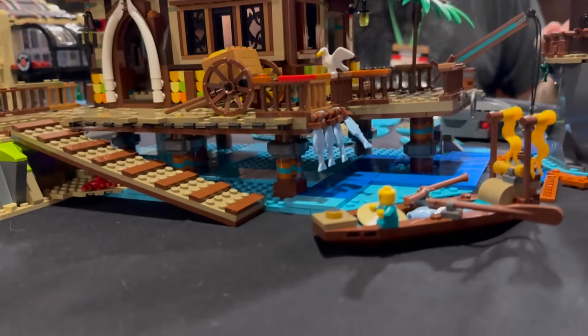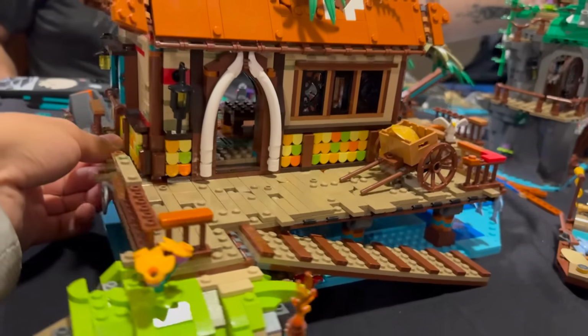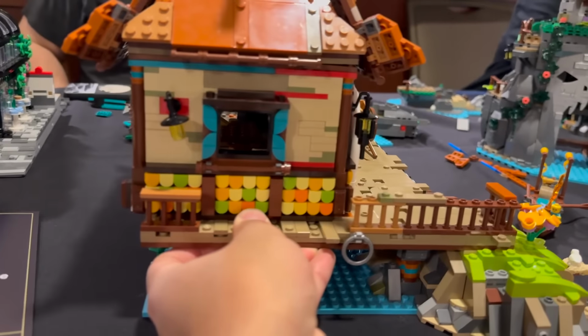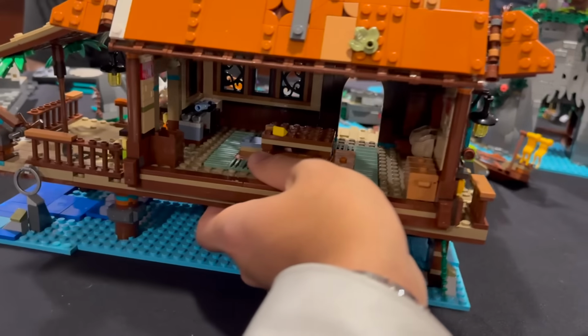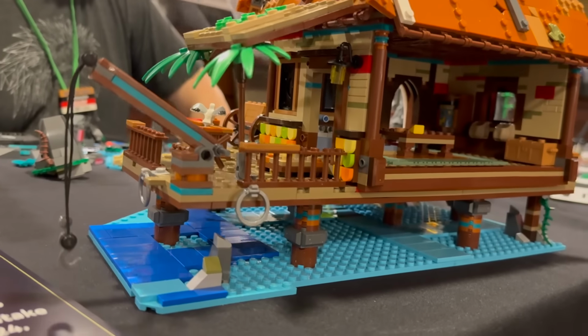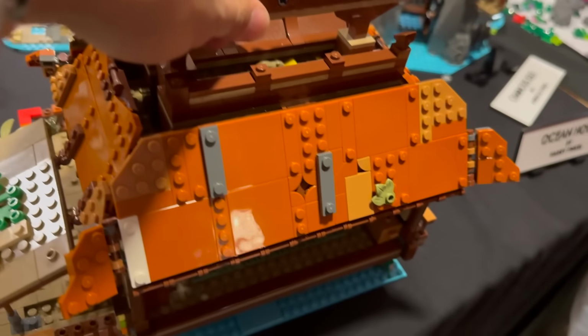The Ocean House is just a really nice looking architectural design for a seaside house by the ocean, and I just find the amount of detail packed into the set incredibly impressive. There's even a little bit of a story tied to the set as well, which you can read on the actual product page on Bricklink, which is super cool. And overall, this is just another one of those really nice building sets.